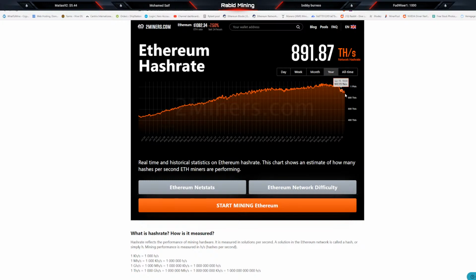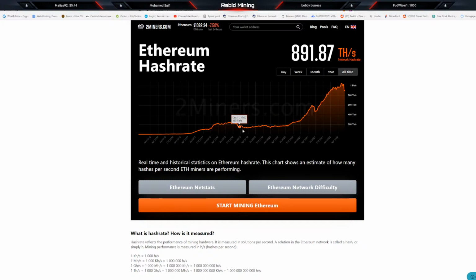But look at that dip. We're down to 891 terahash. We lost 300 and some terahash here, about 250 to 300. So if we look way back, like 2020, we lost more terahash than the total hash rate that was supporting the chain in 2020.